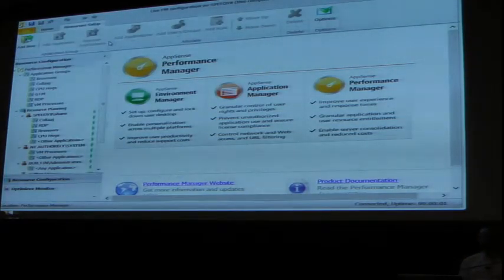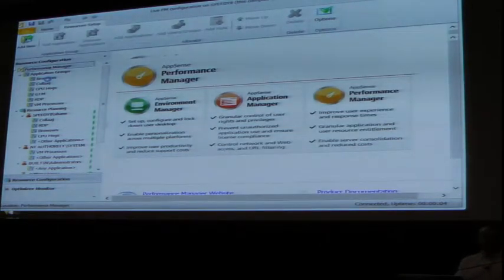So this is our console. It gives you the ability to create groups, so you can put in special groups for particular apps. You can see I've got a group called browsers where I've got IE in there. I've got a group called CPU hogs. That's what a calculated rule is. Then once I've created the groups for the applications, I can actually then resource plan that.